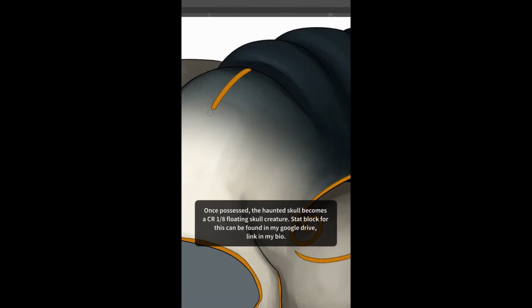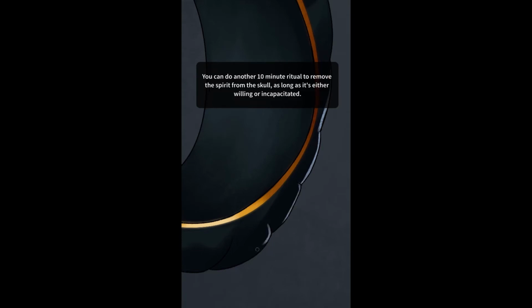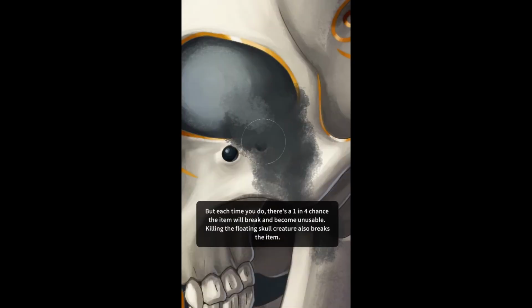Once possessed, the Haunted Skull becomes a CR 1/8 floating skull creature. Stat block for this can be found in my Google Drive, link in my bio. The spirit has full control of the skull and is under no obligation to follow your orders. You can do another 10-minute ritual to remove the spirit from the skull as long as it's either willing or incapacitated. But each time you do, there's a 1 in 4 chance that the item will break and become unusable. Killing the floating skull creature also breaks the item.